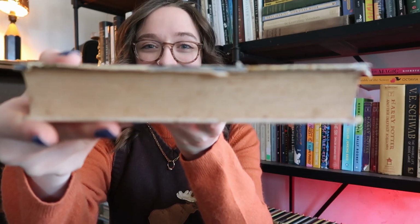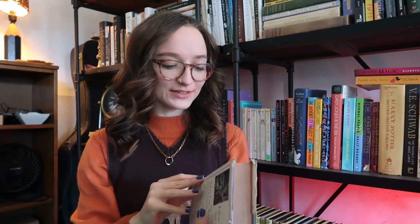But yeah, the pages are not in good condition, as you can see by this. It's kind of splotchy and just very delicate. So I take good care of that one. I will not be reading out of that book because I'm just terrified to have it fall apart on me.